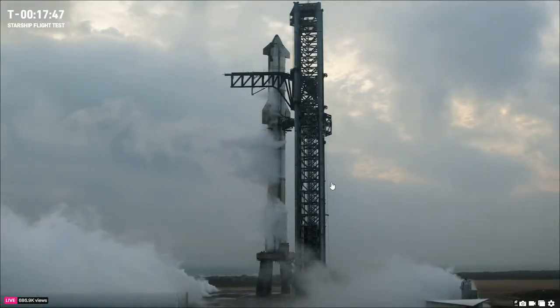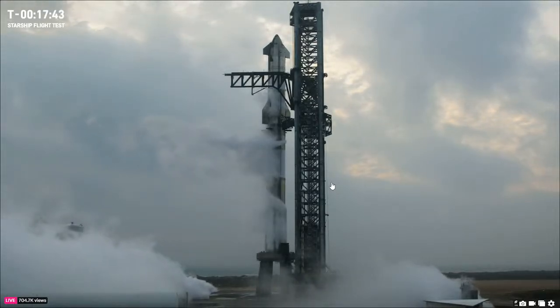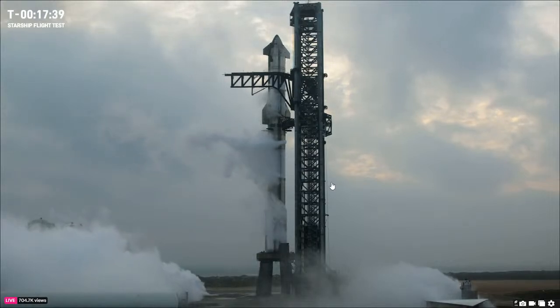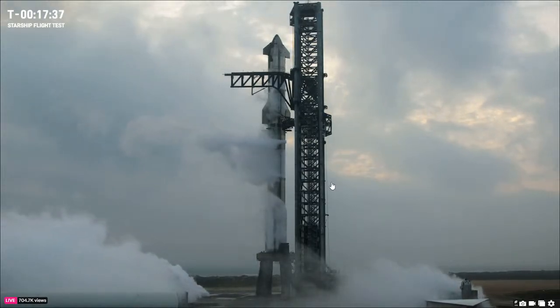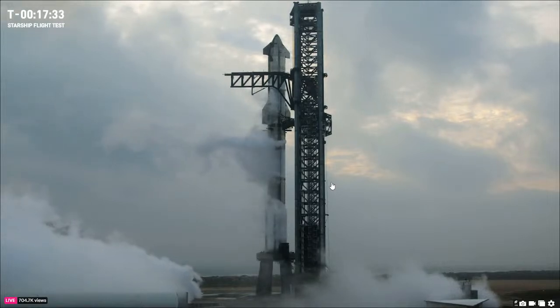If we can't make our test today, we have backup launch opportunities in the coming days. Could be 24 to 48 hours, all just depends on how far we get into the count. So check back in with everybody in just a little bit. For now, though, I'm going to send it back to Kate and Shiva out at Hawthorne.